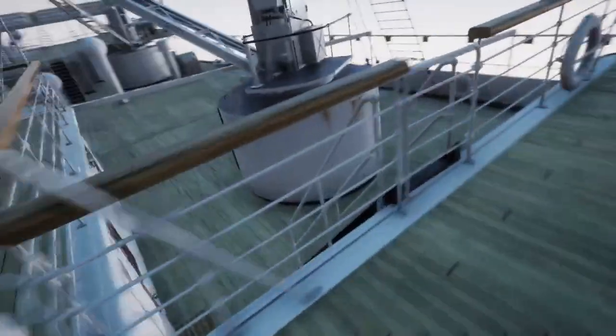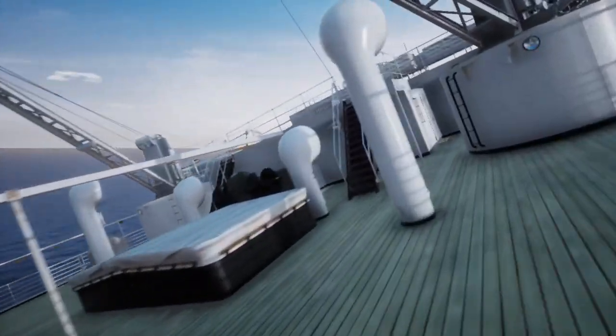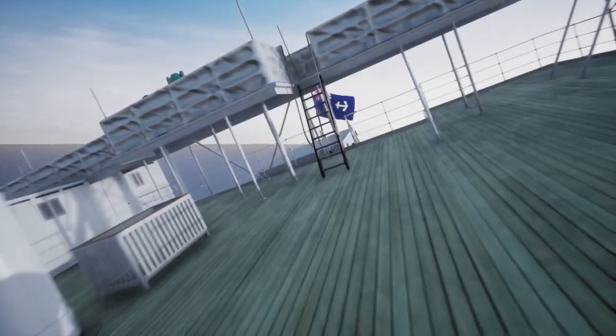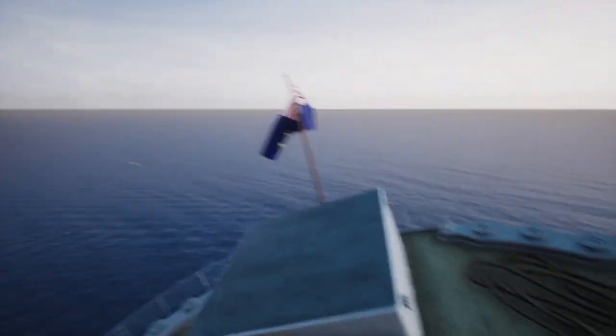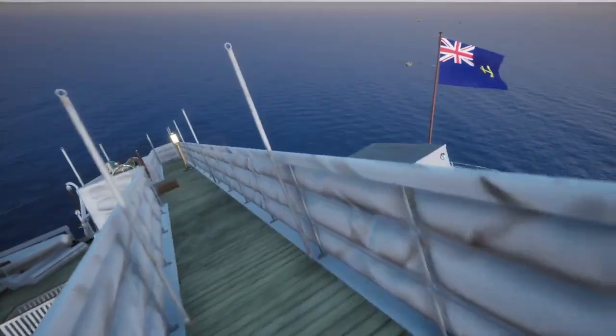And here is the aft of the ship. It's going to get kind of hard to walk around here in a moment. That's why I want to try and get back here. Yeah, see, we're already starting to have some problems here. Let's just go up here. The aft bridge view.